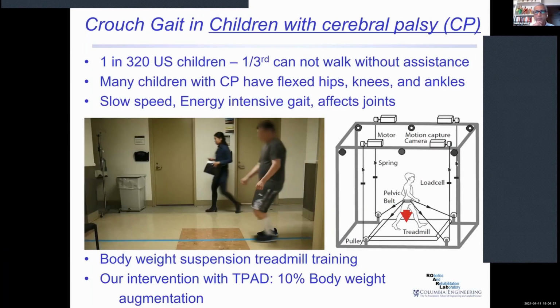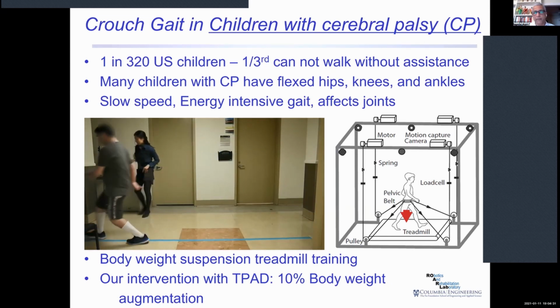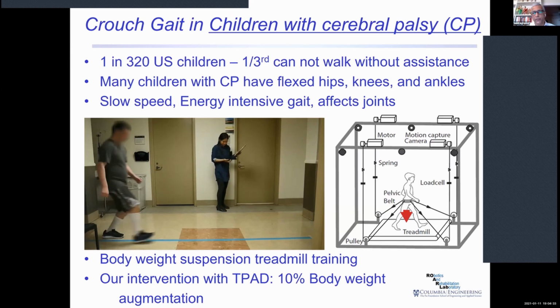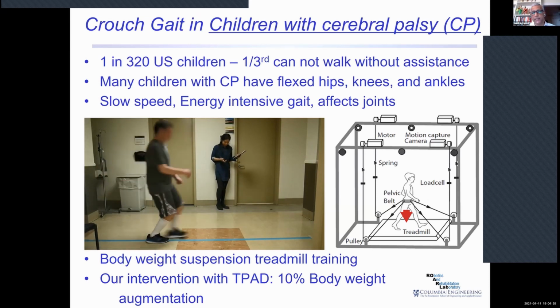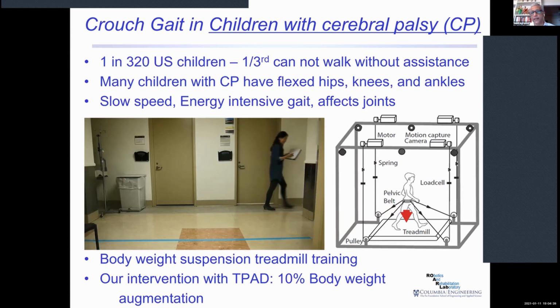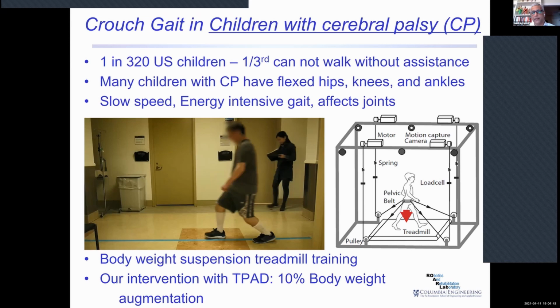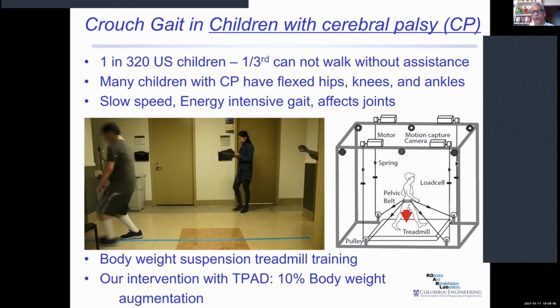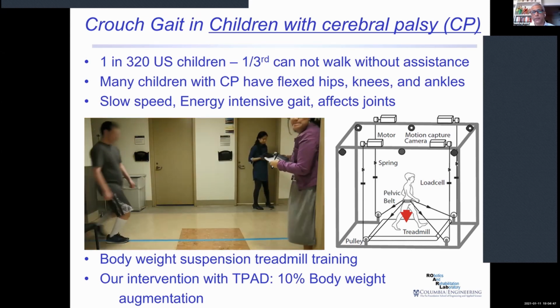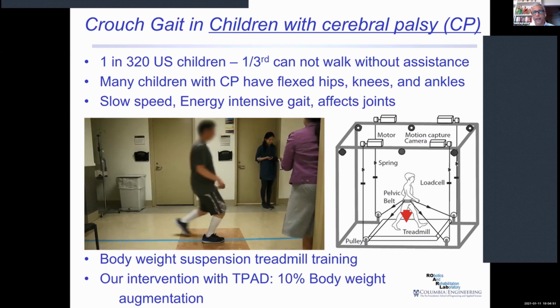So I'm going to move on to another experiment with this T-pad, and these are children with cerebral palsy. What you see here, this person who's walking, he has a crouch gait, or his knees are not straight, but are actually flexed. And of course, those are not very good from a walking perspective, because you load your joints abnormally as a result of these.